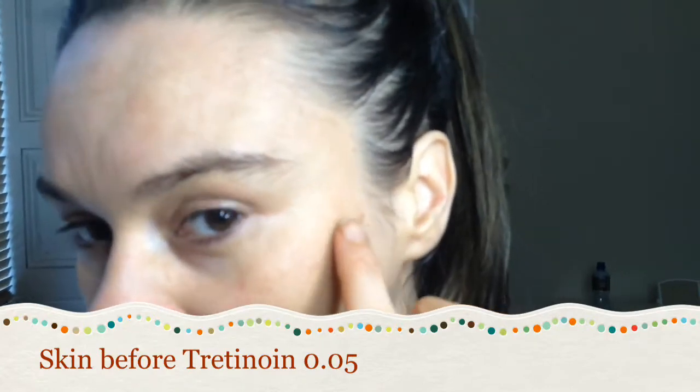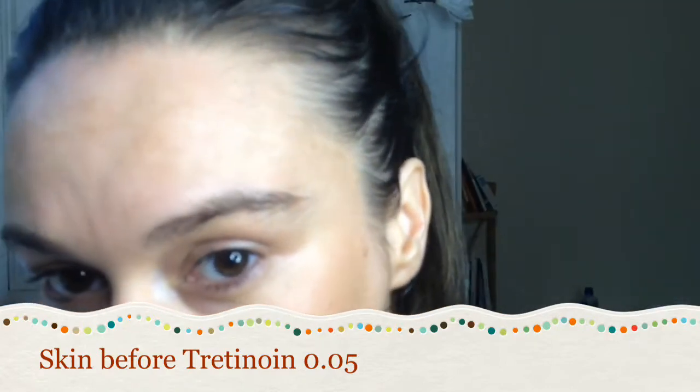This is what my skin looks like before the first treatment of Tretinoin 0.5. As you can see, I have here a pigmentation mark that I would like to get rid of. Also, these are my crow's feet. Also have pigmentation here on my cheeks, and I have pigmentation quite strongly here. And also think my collagen is quite damaged. I think this is kind of a scar that I would like to get rid of. And also pigmentation here.